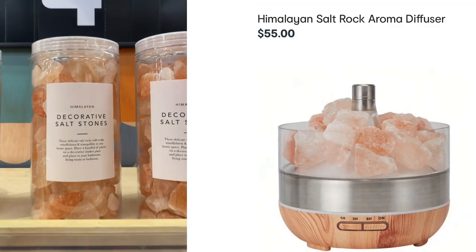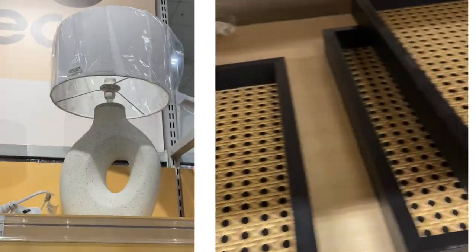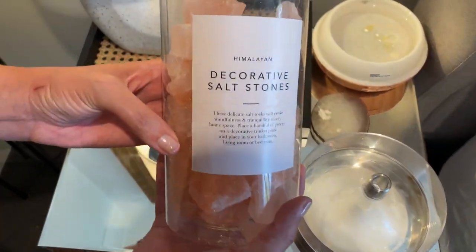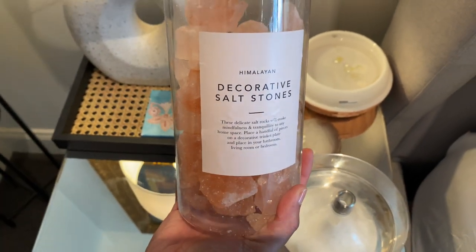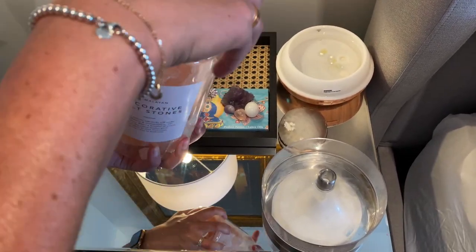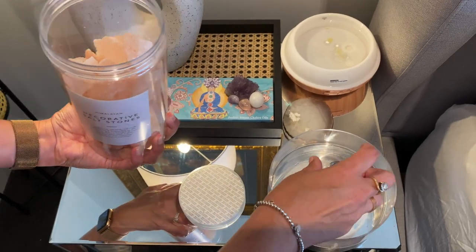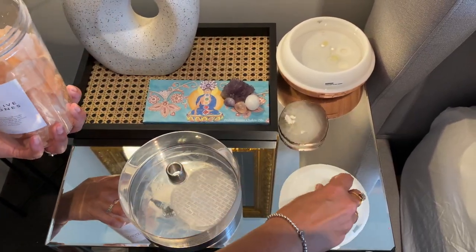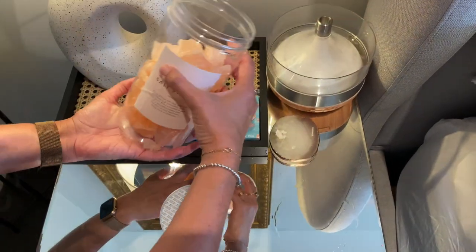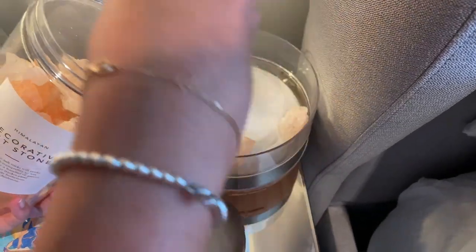Stones, $4. Diffuser, $55. The rattan tray, $10. And the lamp is $25. I am just refilling my diffuser with these decorative salt stones. I love this diffuser. I have it next to my bed. It is important to change the stones, as they do release a liquid, which you need to keep on top of cleaning. But it does look absolutely gorgeous when you've got it on. I love this one.